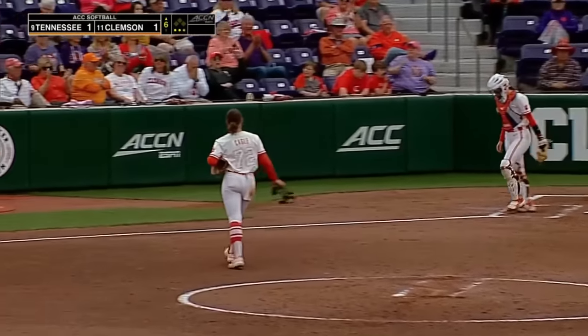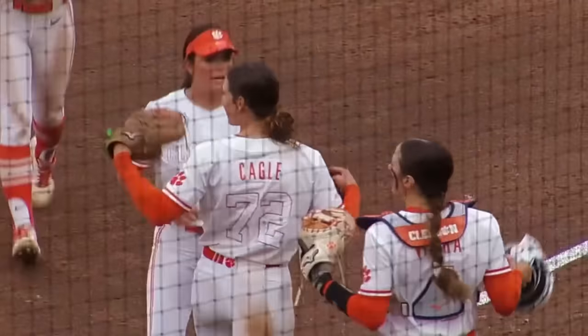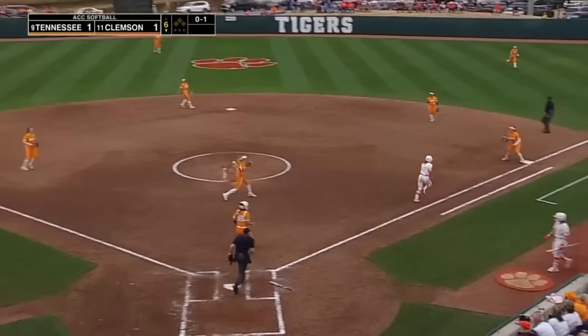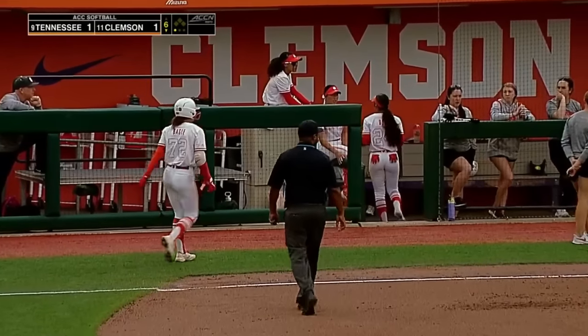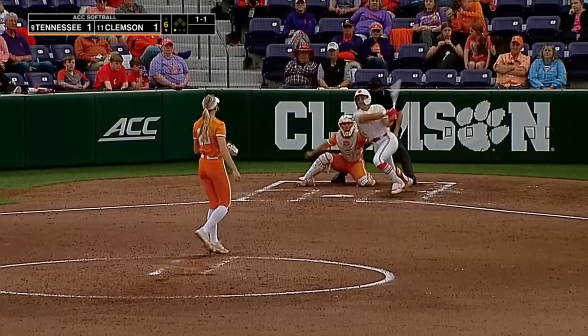And a 1-2-3 inning for Cagle. She's getting better as the game goes on. Cagle's first matchup with Pickens today, and she will bunt it right back to the pitcher. And that's where mind games have to play in effect. Ashley Rogers, who threw over 140 innings last year.